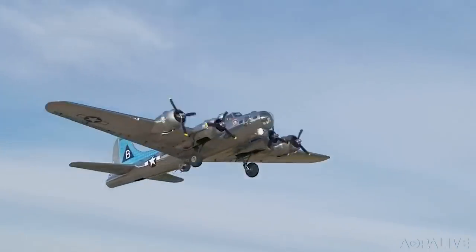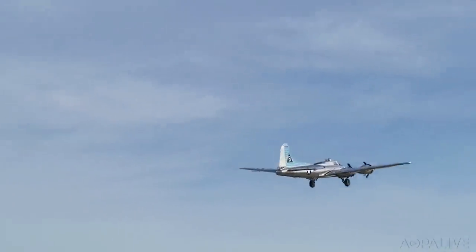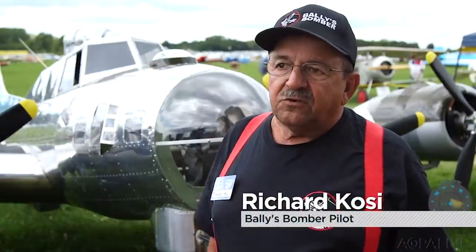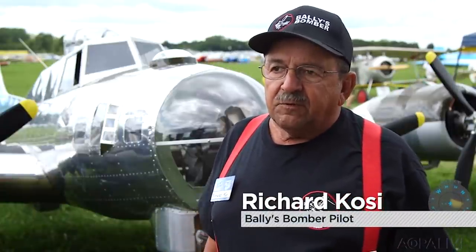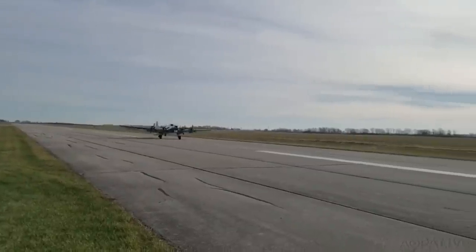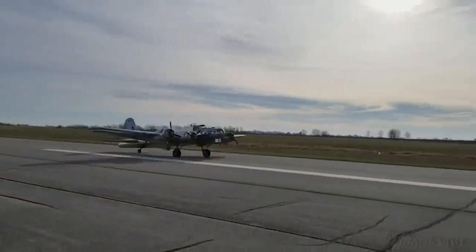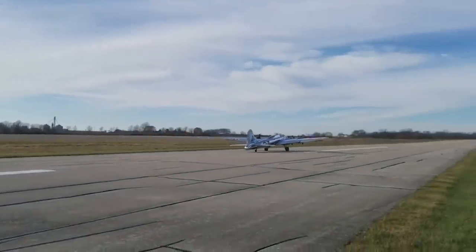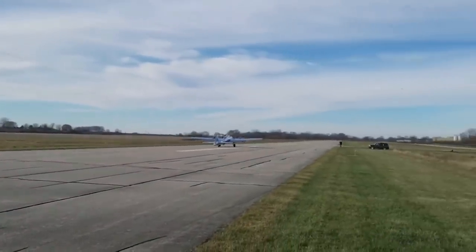And for pilot Richard Cozy, Bally's bomber is rewarding to fly. It was a highlight of my career. I've got 16,000 hours in the sky, flew in Alaska 11 years, 6,000 hours of Alaska time. I'm flying four-engine jets all over the world and twin Beeches. This is a nice little airplane. It's a happy little airplane. It has little roll characteristics through the air, but everybody thinks I'm waving at them, and I just say it's a happy little bomber flying through the air.